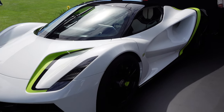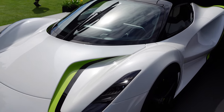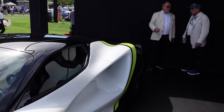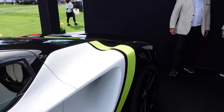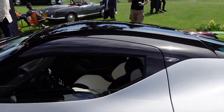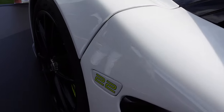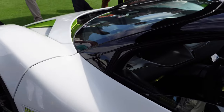This one is particularly special because the customer who has bought this one is none other than Jenson Button, 2009 Formula One world champion. As you can tell by the livery here, these white sort of acid green accents, paying homage to his Brawn GP car that he won the championship with back in 2009. It's even got his number 22 on the side there.